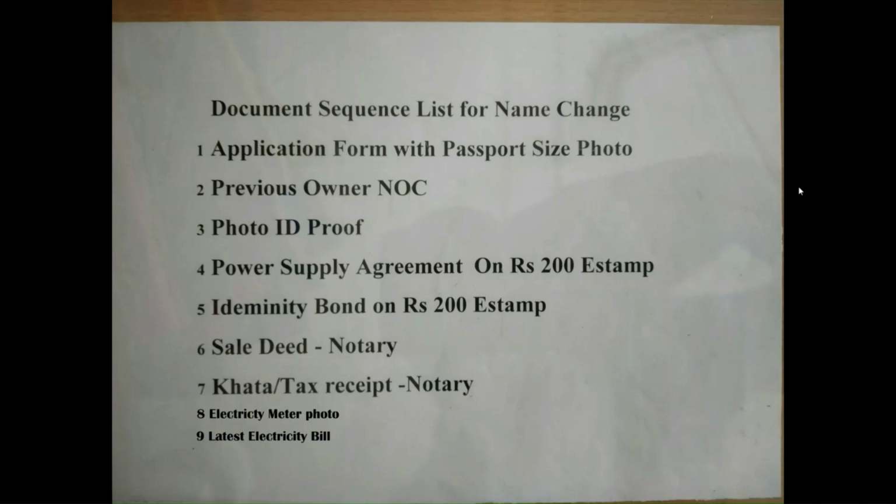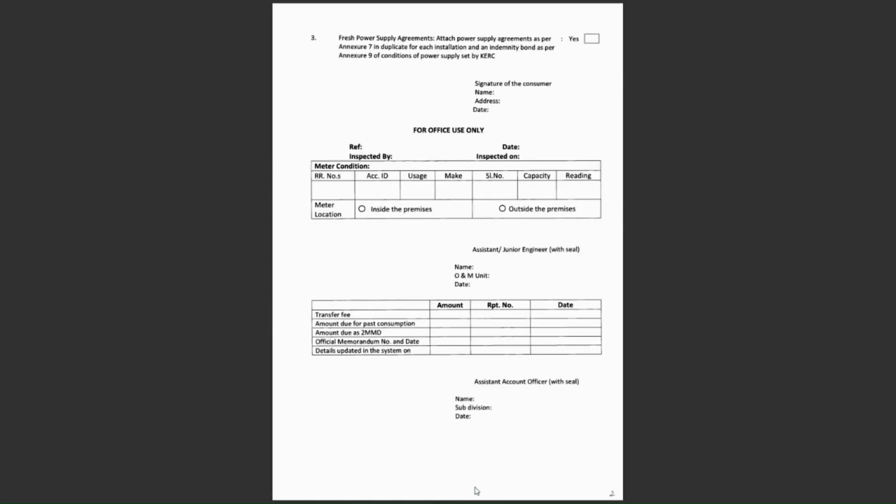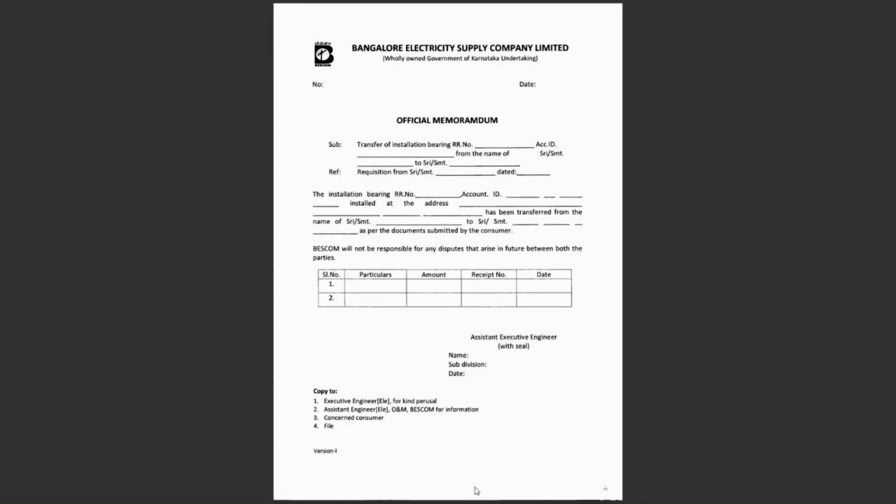Number one is the application form with the passport size photo. Here is the application form that says installation transfer. I found this form on the internet. If you need, I can send it to you over email. Just share your email ID in the comment box. This PDF also contains the documents as well as an application form, so you don't need to print all the pages. Page 1 to page 3 is the actual application form. Page 4 was not required, they never asked for this.